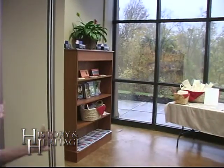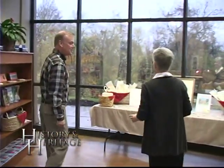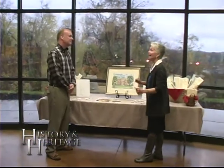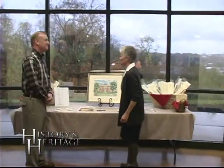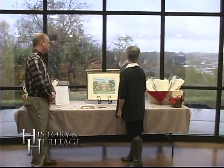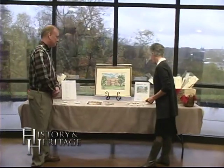Let's do it. Okay. So right here is what you call the educational center. It's an educational resource center. Okay, educational resource center. I love this. And of course, when you walk in here, there is no view like this anywhere else in Clarksville. This is magnificent. But then you have great stuff in here.